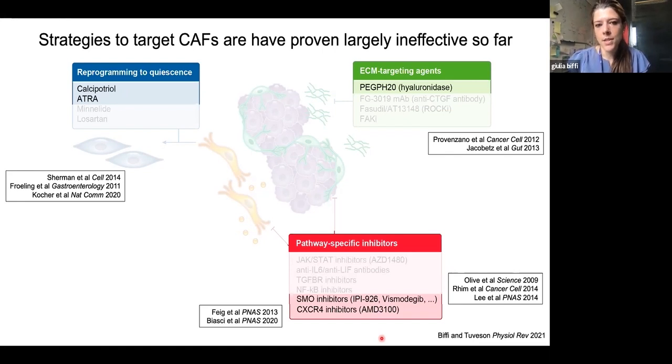PEG-PH20 was tested to phase 3, but unfortunately the phase 3 clinical trial showed no benefit again for the patients that were receiving PEG-PH20 in combination with chemotherapy. It was interesting, this study, because this phase 3 clinical trial was actually one of the first that was biomarker driven. And so only high HA patients were enrolled in the trial and receiving PEG-PH20. And yet, unfortunately, this didn't show any benefit, and the PEG-PH20 will not develop further.